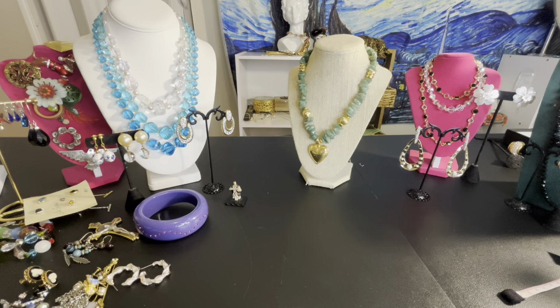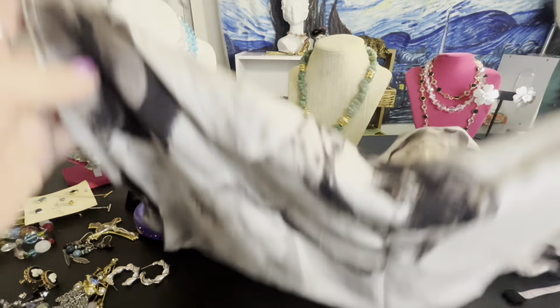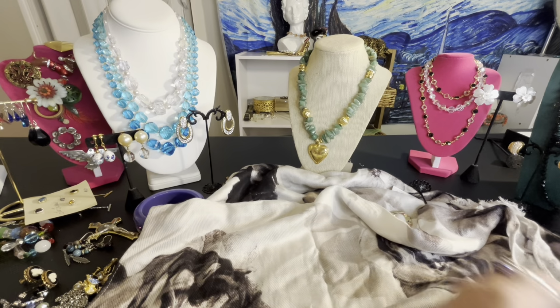I bought this for myself. I like scarves. I have a decent amount. The collection's going up. And something like this, I got it at 75% off. It's brand new with a tag on it.